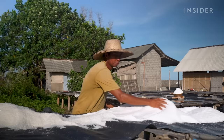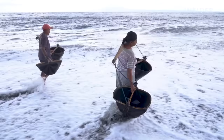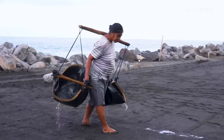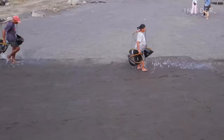Artisanal salt producers have felt the impacts of similar laws across the world since the 1990s. Nangapura is one of the last farmers making Palung salt in the seaside village of Kusamba in Bali, Indonesia. She spends her days carrying baskets full of seawater and pouring them on the volcanic sand to filter out the salt.